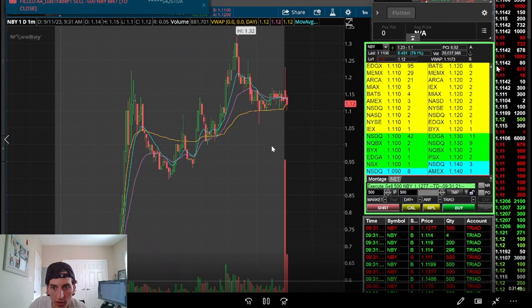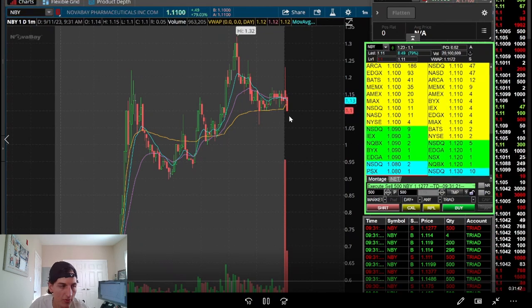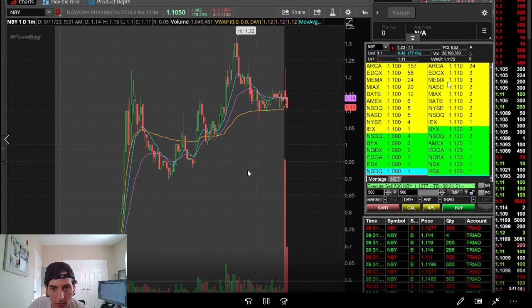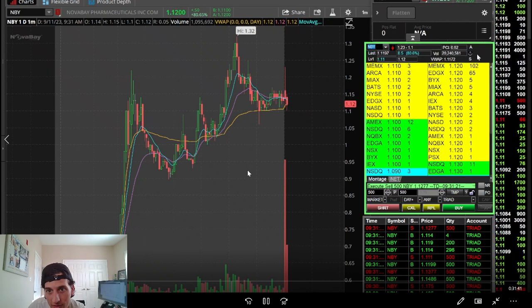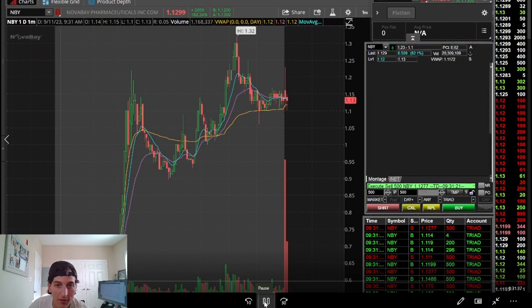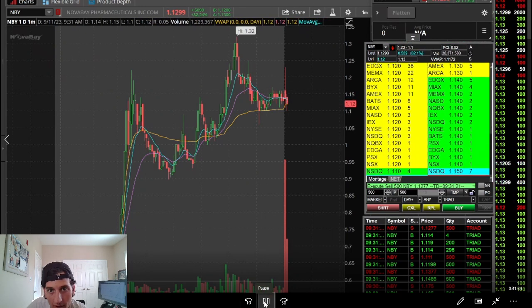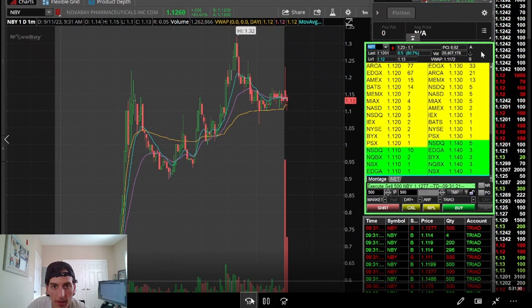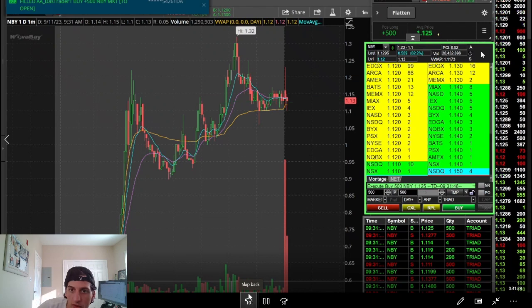I took that off for a 1 cent gain. So 1% gain, not too bad for a $1 stock. We're dealing with a $1 stock here, gotta remember that. A couple cents, 5 cents is a home run on a $1 stock. So just staying patient here and seeing what it has to offer.